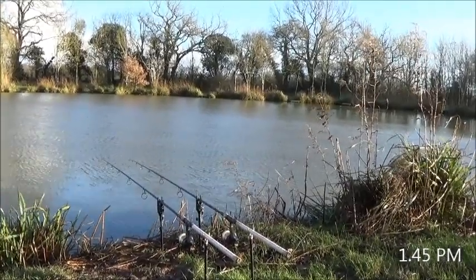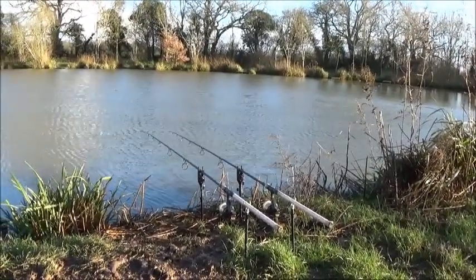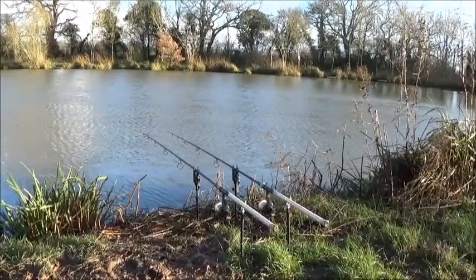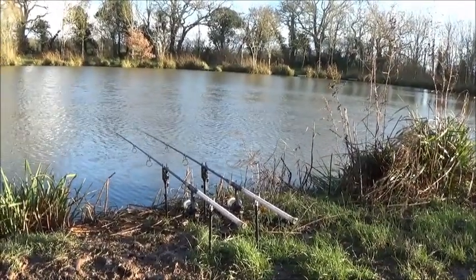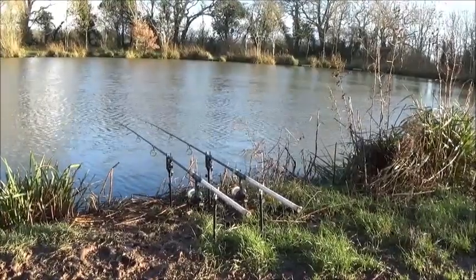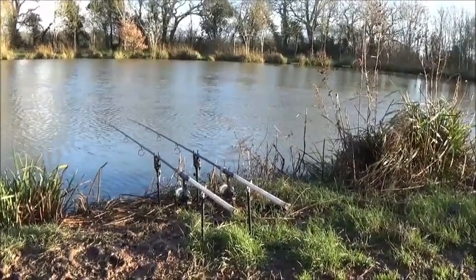The clock is ticking. But it'd be nice to put another one on the bank before we knock it on the head for another session. But if it doesn't happen, it won't be for the want of trying. I never give up. I'll give it everything I've got, right to the last second. So hopefully it does happen, and one of them's going to rattle off.